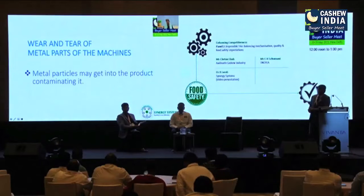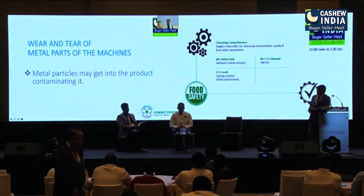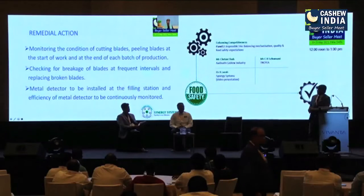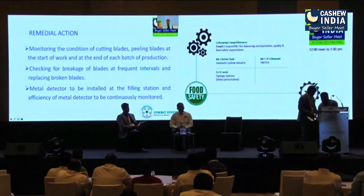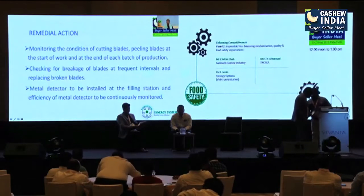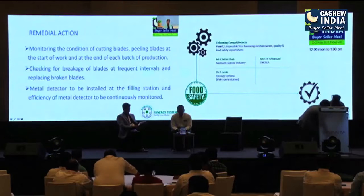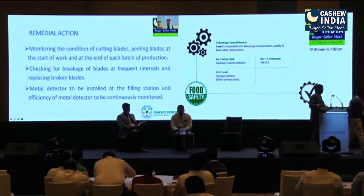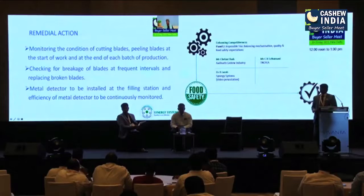Wear and tear of metal parts of machines. Metal particles may get into the product, contaminating it. Monitoring the condition of cutting blades and peeling blades at the start of work and at the end of each batch of production. Checking for breakage of blades at frequent intervals and replacing broken blades. A metal detector to be installed at the filling station and the efficiency of the metal detector to be continuously monitored.